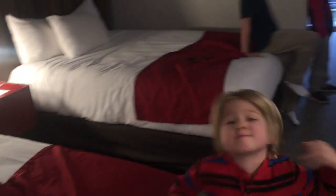And that is our room here at Great Wolf Lodge. It's just the standard room.